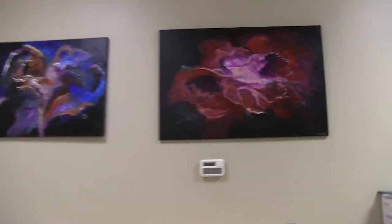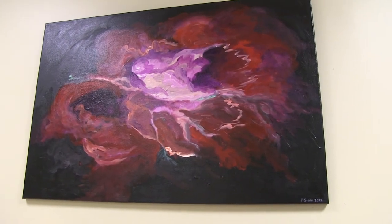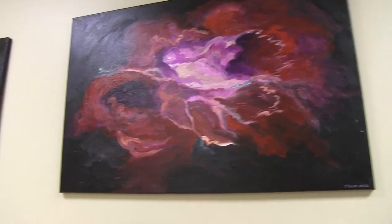They're my paintings in a sequence of, I think I did these in 2002. I do a lot of these nebula paintings. If you want one, hey, give me a shout. I'll paint you a nebula painting, or I'll give you one of these rejects.